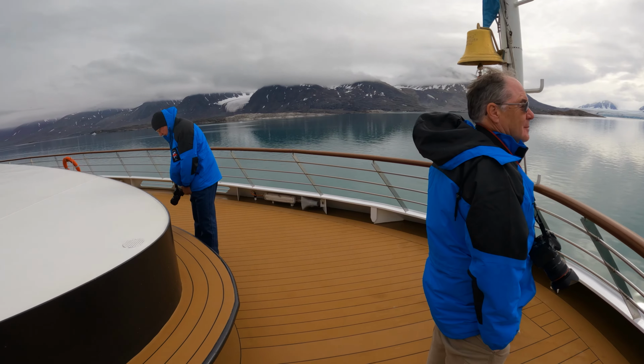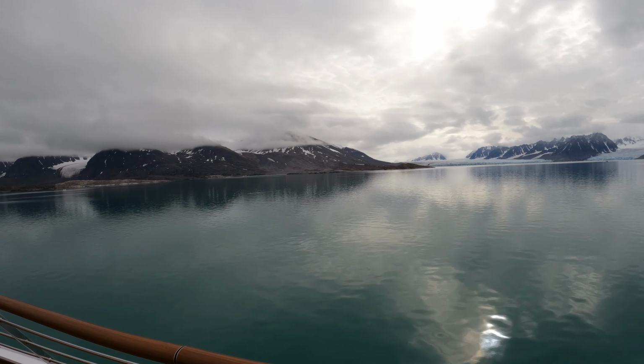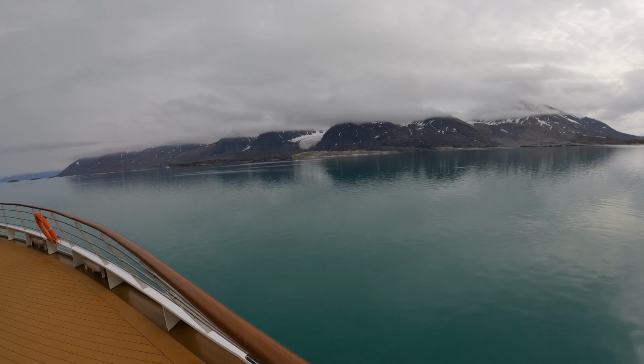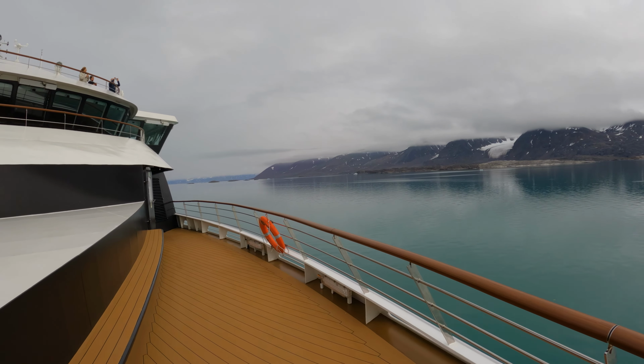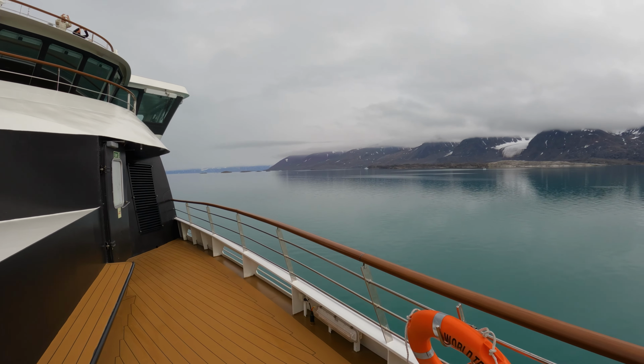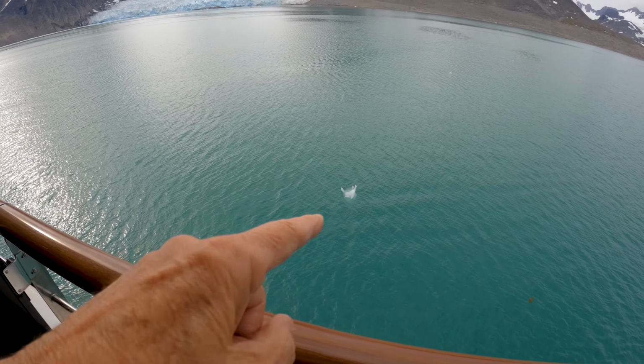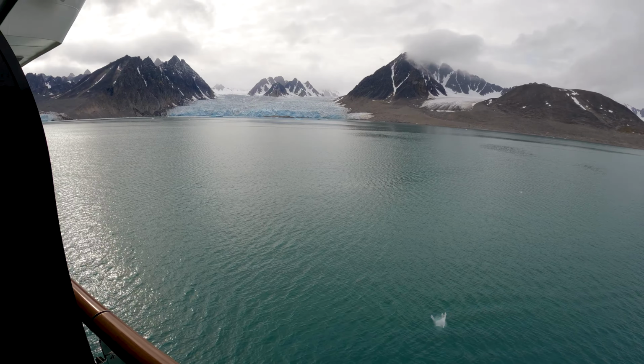All right, I'm going to head back down here. I'll save another glacier over there too. I'm going to save this till we get in the Zodiacs, and they won't be moving as fast. I don't know, we'll see. All right, gotta get back inside now. There's a little piece of ice floating down there, and they're on the ship.